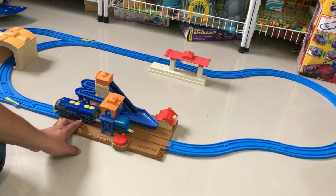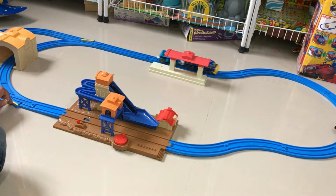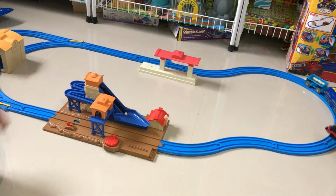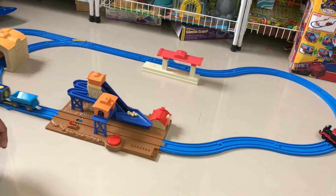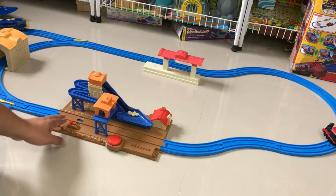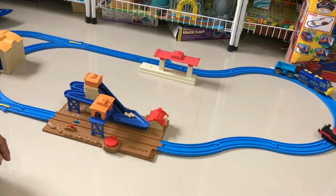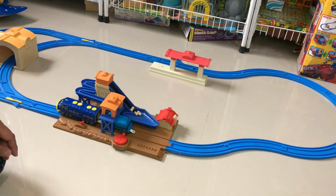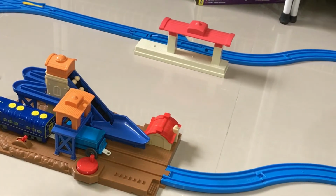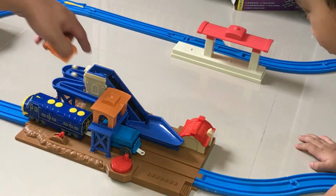So we'll press this one again. Okay, and it moves. Oh, no! Oh, forgot to lock this one. Hey, Maita, remove that one. Okay. And it goes. The balls go up again and it will slide down. You will see it in a moment. Oh! It's stuck.